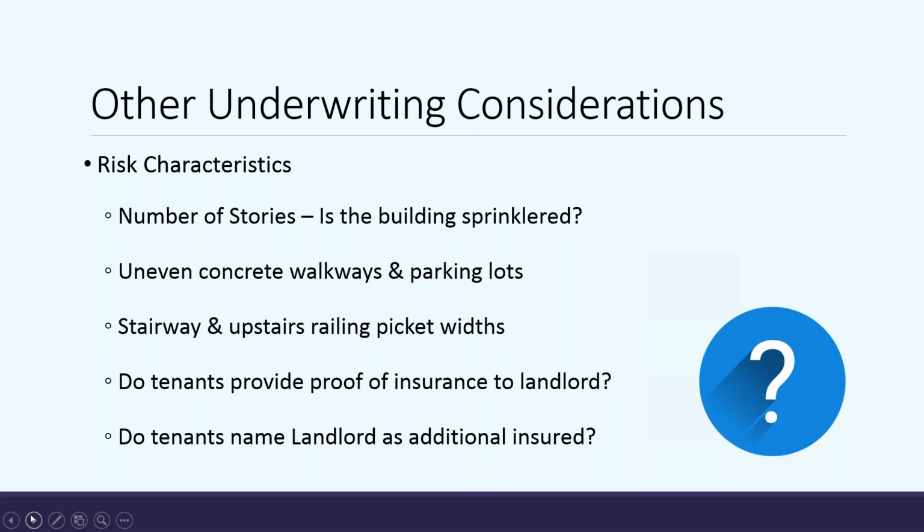And then we do require for all of our markets that write lessor's risk that the tenant provides the landlord, the building owner, with a proof of insurance, or certificate of insurance, and they also need to name them as additional insured on their policy. And that's very important. Most of our markets, when they do an inspection, are confirming that information, or they require a copy of the certificate in order to bind the coverage. So you want to make sure that your tenants have coverage and are providing the building owner with that certificate and showing that they're named as AI on their policy.